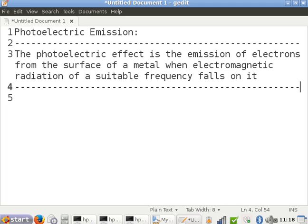But changing the frequency doesn't increase the speed? No, it does not. How do you mean the electrons? Well, what you could do is set it up in something called a photocell. When you have moving electrons, that's a current, so you could just connect it to a voltmeter or something.